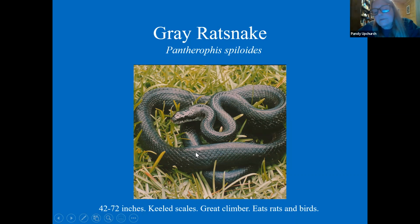These guys are the best climbers. If I get a call that there's a snake climbing up the pole of my deck, and now he's onto the roof, and now he's going down the chimney, well, then I know it's a great rat snake because they are the best climbers there are. They eat rats, but they also eat birds and bird eggs. And so some birders don't like them very much, but I do because they eat lots of rats and mice, and they're just a super cool snake.